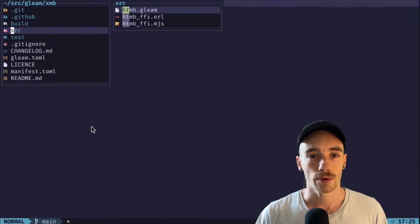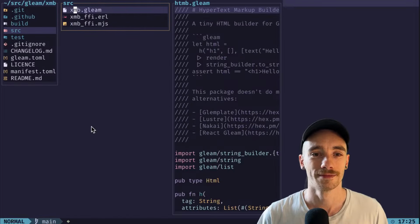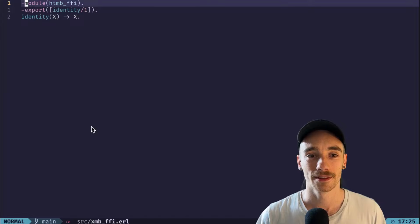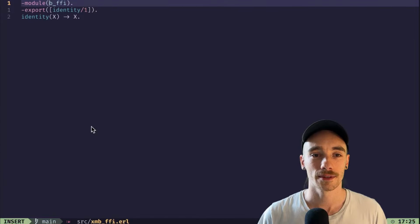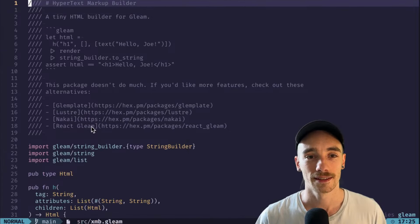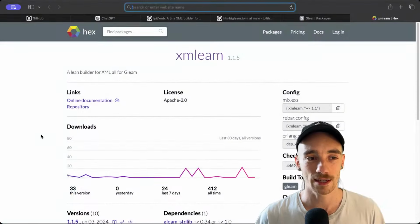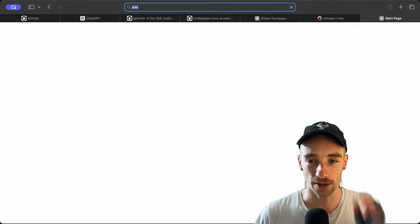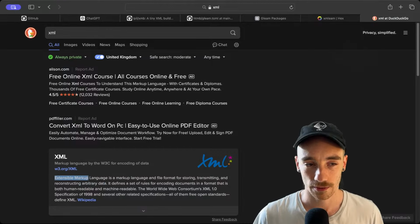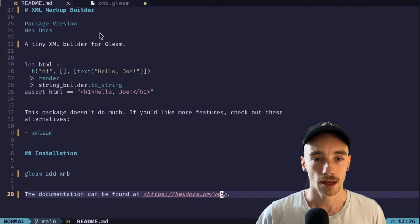Cool. And then we want to rename things. Oh dear. Yes, I'm sure. Oops. And oh, what is XML? Extendable markup language. XML. It is extendable markup language, right? Extensible markup language. Oh, this is literally just the README.